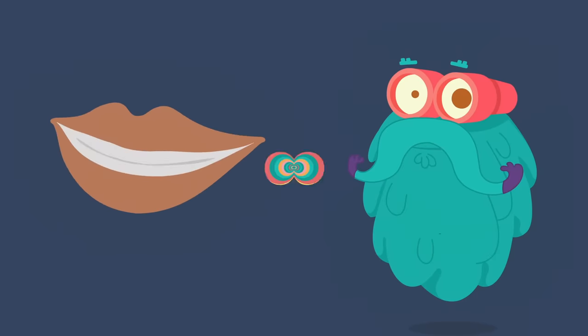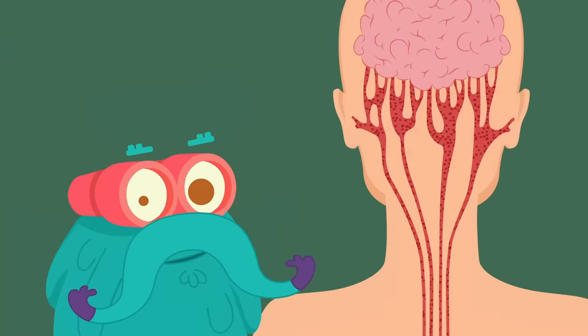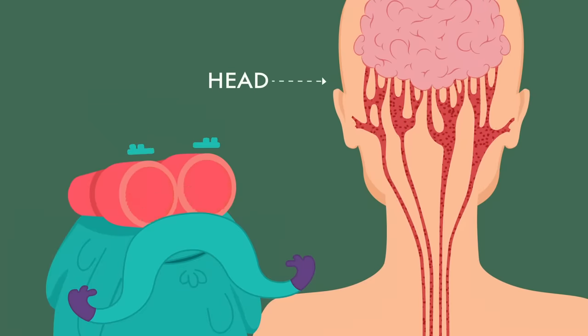Yummy. Neck. The neck helps you to hold up the head. It also contains several blood vessels that allow blood to reach the head and the brain.